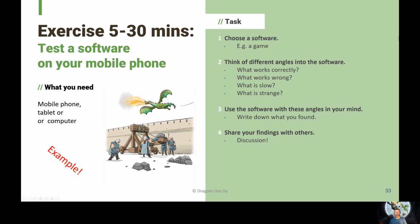Another example from that PowerPoint is an actual testing exercise. Students are encouraged to choose a game in the software, but typically they choose a game from their own mobile phones, and then they try to pick an angle like performance. So is there something slow? Go through that software, that game, and try to think of slow parts or slow places in that software, and then write down your observations, and those will be potential defects. And again, sharing is good fun. When you learn about testing skills, it's important that you also try to apply them in your real life in testing.